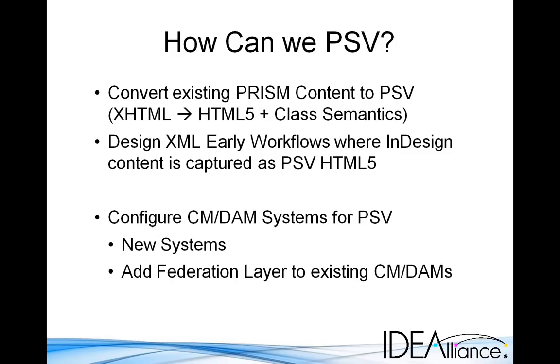Somehow you've got to get your content into HTML5 with class semantics and into content repositories. We have to have new workflows where XML is early in those workflows. And most of these publishers, by the way, use Adobe InDesign. So we're going to have to figure out plugins and tools to help them do this.